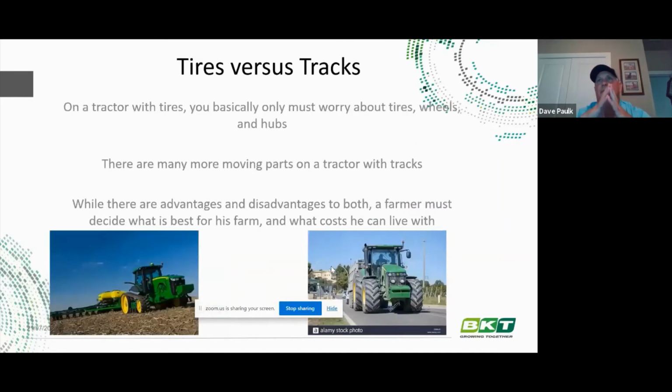Whereas on a tractor, you basically only have to worry about tires, wheels, and hubs, and mainly tires and wheels. And as long as you don't use calcium chloride and stuff like that in wheels, they pretty much last forever too. But there are many moving parts on track tractors. While there are advantages and disadvantages to both, you must decide what's best for your farm and what costs you can live with.